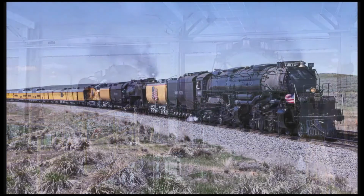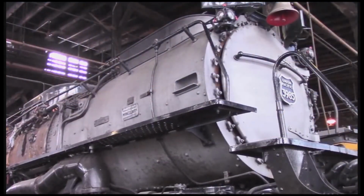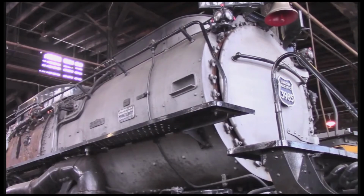Just like the UP promised, the 4014 returned in time for the anniversary and made its first run and did everything else. We all should know what happened in that incredible year of 2019, a year that's often called the year of the Big Boy. However, the same promise could not be said for the 3985.